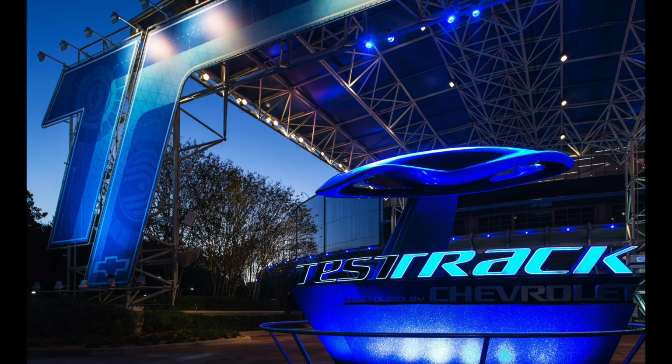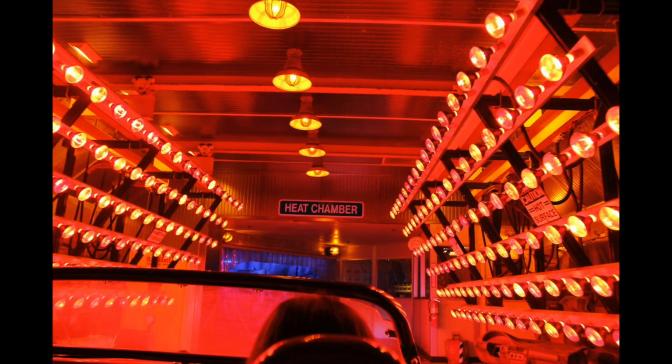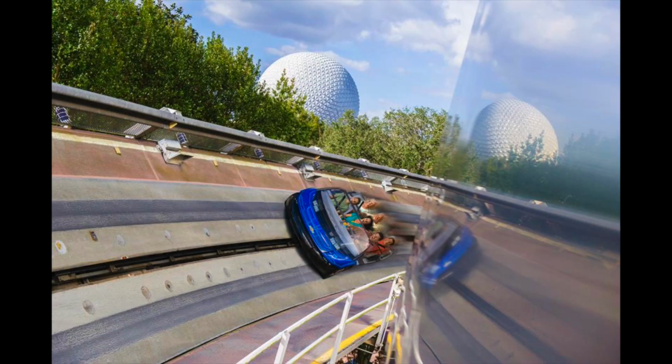Make a pit stop over at Test Track where you can design your own concept car and put it to the ultimate test on a thrilling outdoor track. Make your way through a rough terrain obstacle course, inclement weather, and braking testing areas.